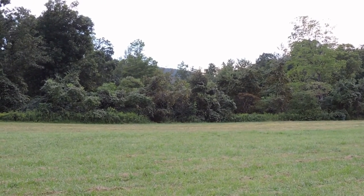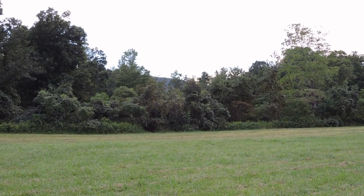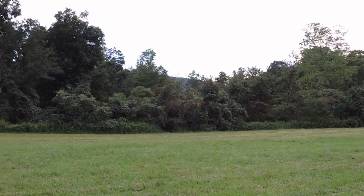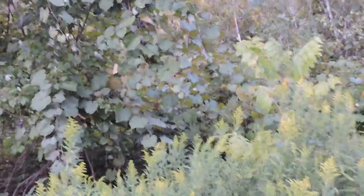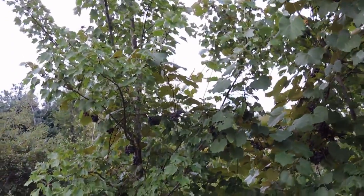Is this something that was put there sometime by one of my ancestors and just has grown wild since? I don't know. I'm just happy that I have them. So I'm going to start here with this cluster, these vines, these clusters here in the trees.